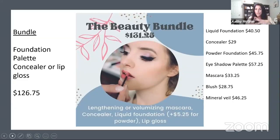Now we talk about bundles, and this one's really hard to do because I would reach out to the person that invited you to this class, or the person that enrolled you and say, hey, I really am wanting to get my makeup in and I want to put together a bundle. And the reason I say this is because it really needs to be personalized to you, what you get in. These are just some really great ideas.